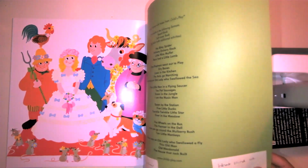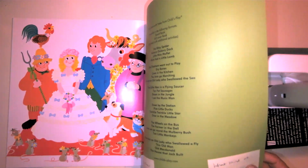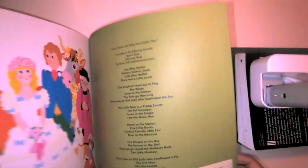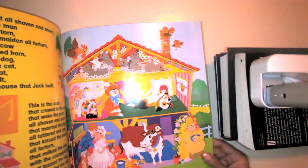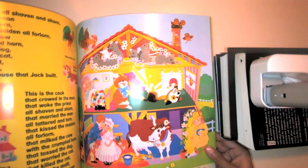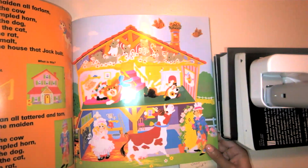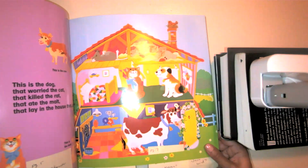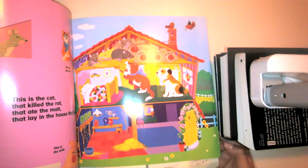And my last question is, what kind of house did Jack build? What did he build in our story? If we look back at the pages, what kind of house did Jack build?